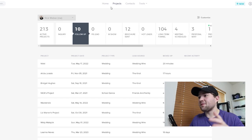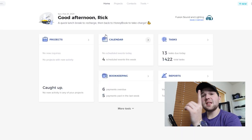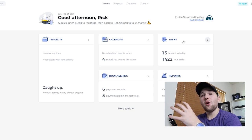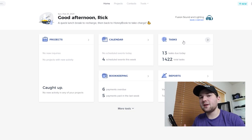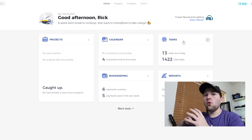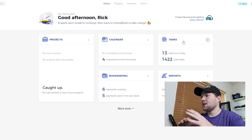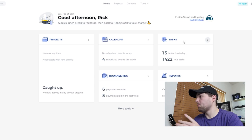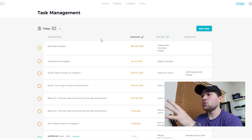So to give you a quick glimpse of what that looks like, if I go to home, you'll see in the upper right corner, I have my task window, and you'll see that there are 13 tasks due today, and there are 1,422 upcoming tasks. And those are all the tasks that are automatically generated from the workflows. There's a whole bunch of other automated emails tied to that. Those are just the tasks that are gonna pop up that are things that I need to do. Now remember, there's 213 active projects, so you divide it up, there's a lot of stuff that I probably won't have to actually do.